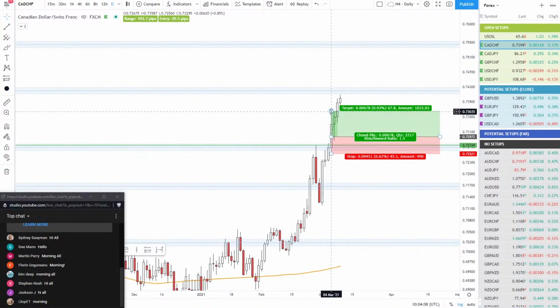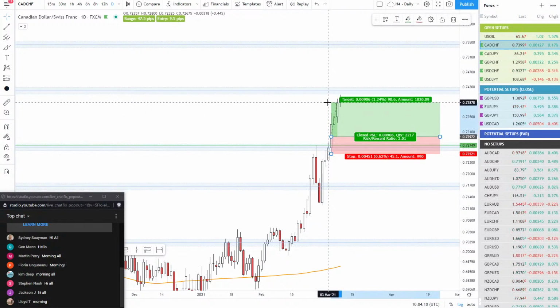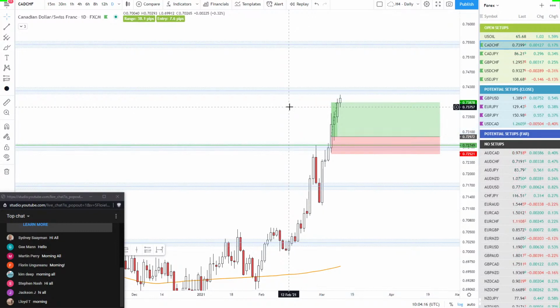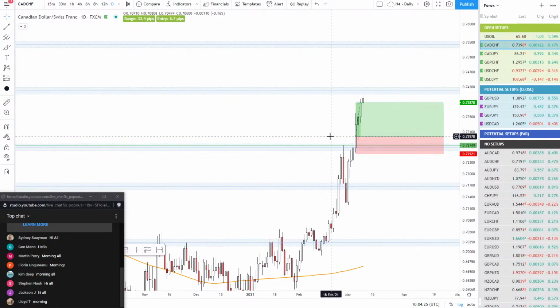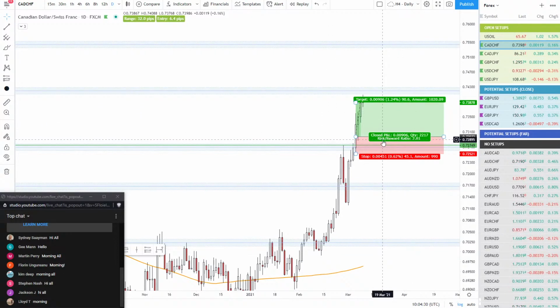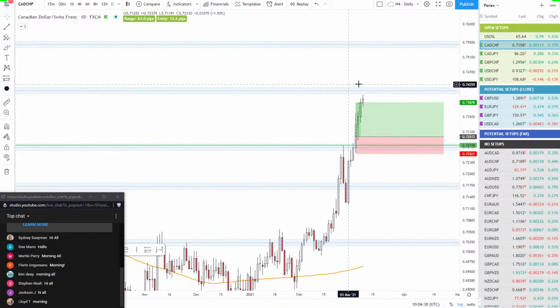Which is fair enough, because R is a bit of a weird concept, and I'm just so used to it that I say it and just expect everyone to know what it is. R is just the risk to reward ratio. So basically, your stop loss always represents 1R. So when you get into a trade, your risk to reward ratio is however many times your target is the size of your stop loss.